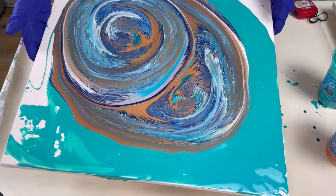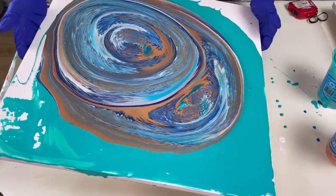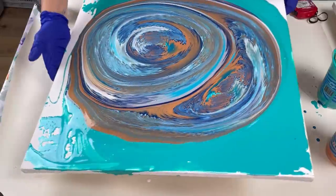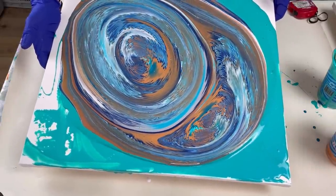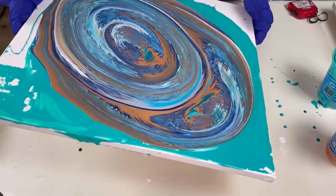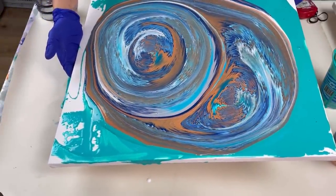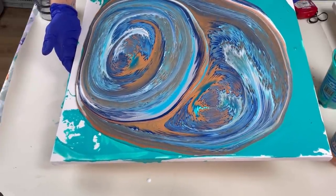Right, well, this is really heavy. There's a lot of paint on here, but that's a really good position to be in. If you have a lot of paint, it just means you can have much more control over the composition of the painting. If there's not much paint on here, you have no choice. You just have to stretch it whichever way you can.